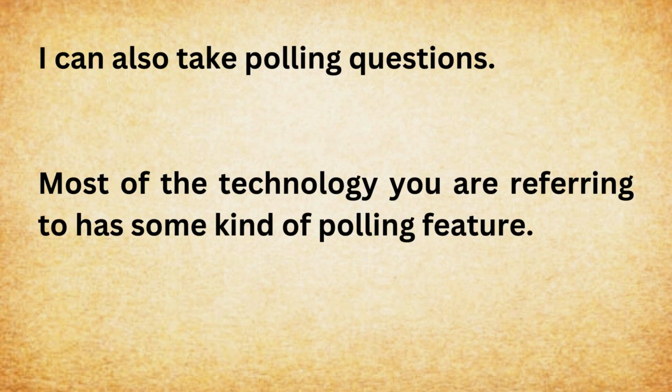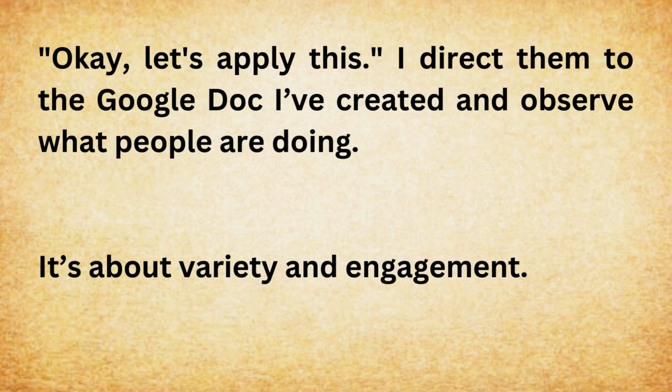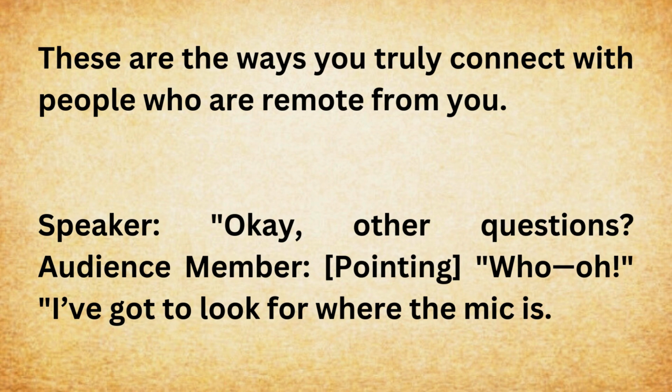I can also take polling questions. Most of the technology you are referring to has some kind of polling feature. You can open up a wiki, Google Doc, or another collaborative tool where people can actively engage while you monitor their input. I might take breaks, talk for 10 to 15 minutes, and then say, okay, let's apply this. I direct them to the Google Doc I've created and observe what people are doing. It's about variety and engagement. These are the ways you truly connect with people who are remote from you.